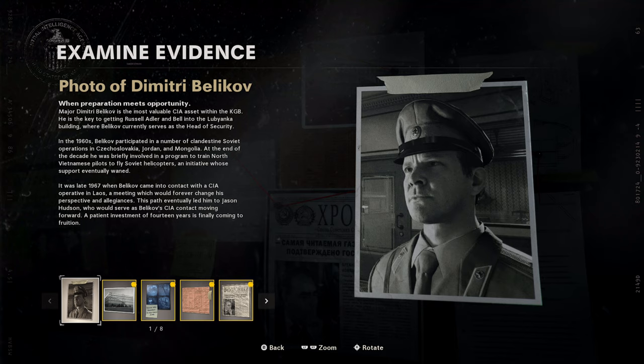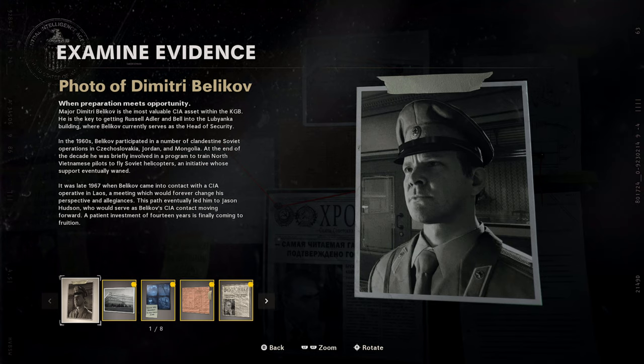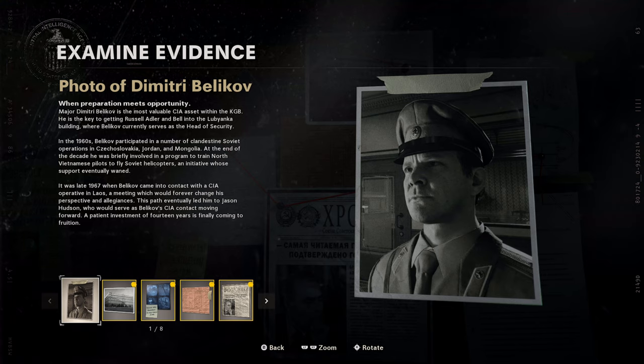Major Dmitry Belikov is the most valuable CIA asset within the KGB. He is the key to getting Russell Adler and Bell into the Lyubyanka building. Belikov currently serves as the head of security. Really? That's a great asset. In the 1960s, Belikov participated in a number of clandestine Soviet operations in Czechoslovakia, Jordan, and Mongolia. At the end of the decade, he was briefly involved in a program to train North Vietnamese pilots to fly Soviet helicopters, an initiative whose support eventually waned.